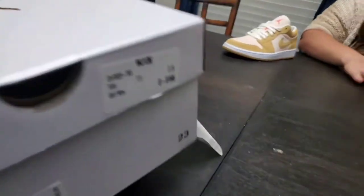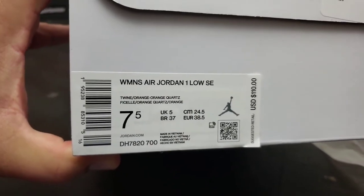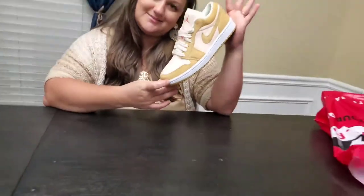This is a size 7.5 women's twine orange quartz women's Air Jordan, Jordan 1. Air Jordan 1 low SE. These are some beautiful Air Jordans. Do you think they're beautiful? Yeah, they're beautiful Air Jordans. Air Jordans, yes.